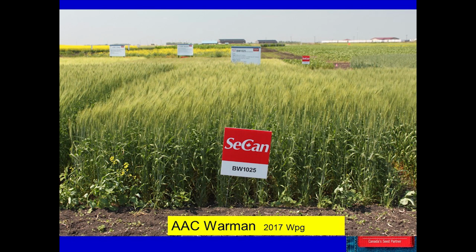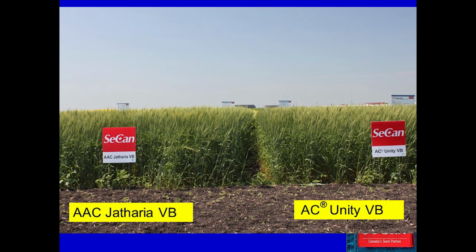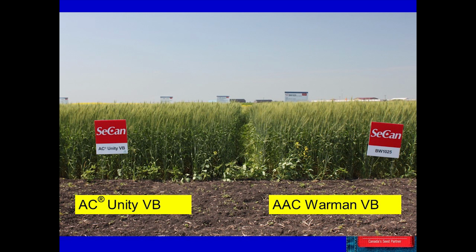And that's just a few pictures there. So that's Diphtheria, that's Warman, but they would look very close. This is Diphtheria and Unity. So we're having stepwise improvements. Unity was one of our first midge tolerant, then we went to Diphtheria, and now to the Warman type. And this is Warman on this side versus Unity. They look very, very similar.